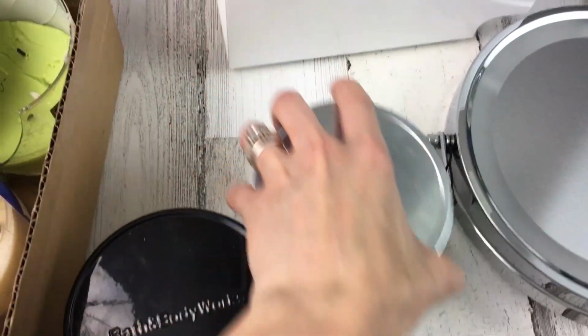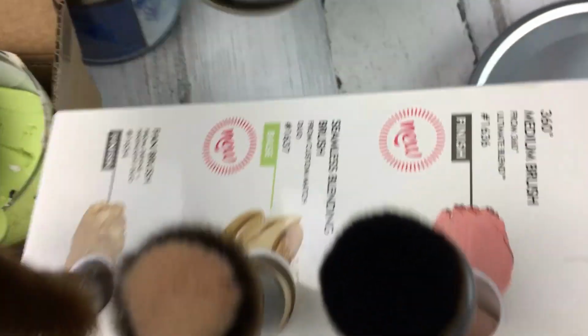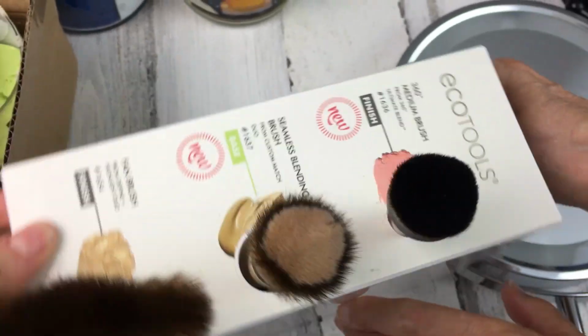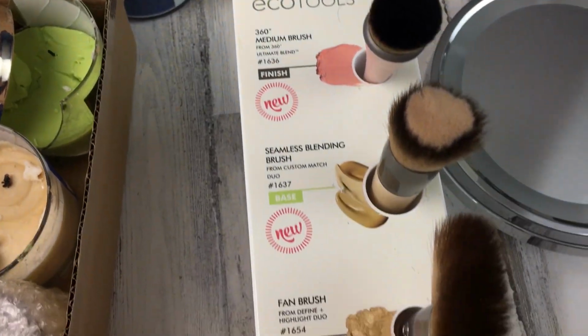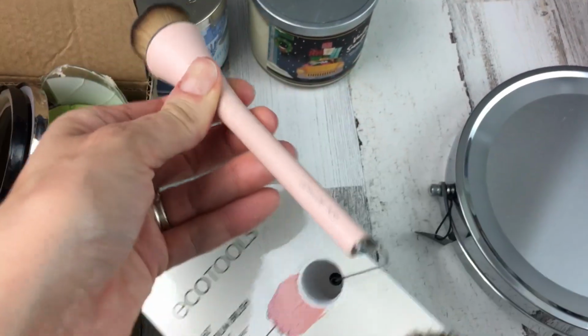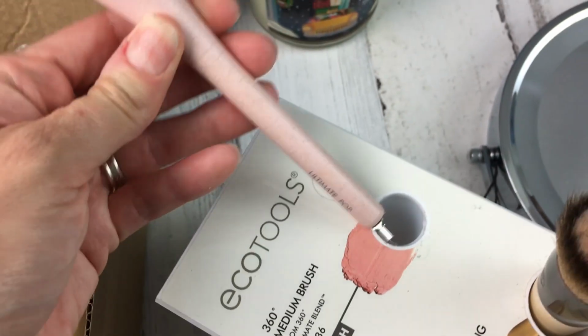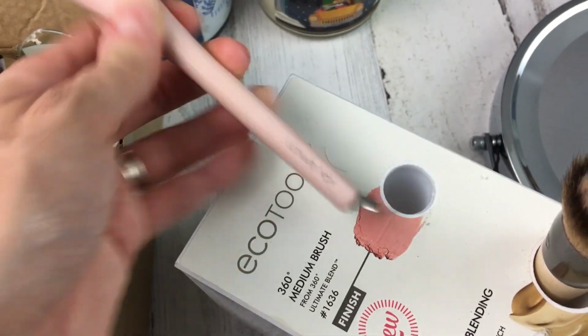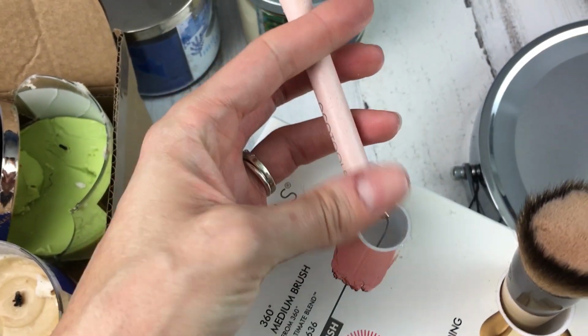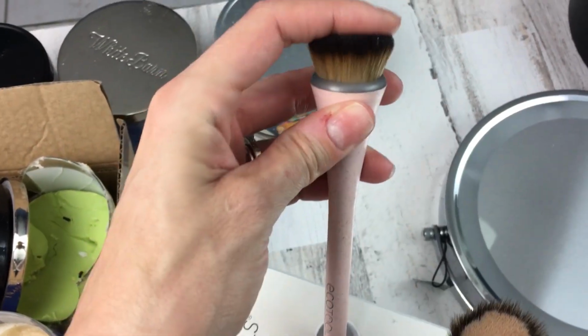All right, we have a little extra that no one saw before. Ulta, you know those trips to Ulta that don't give you a lot but give you cool stuff. Look at this, EcoTools. So it's a display, but we can unscrew it and have brushes. I guess these brushes seem like they're cut. I don't know, feels like they're too short, but these are so nice.